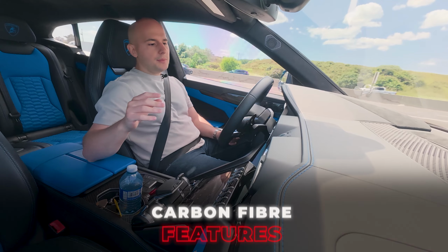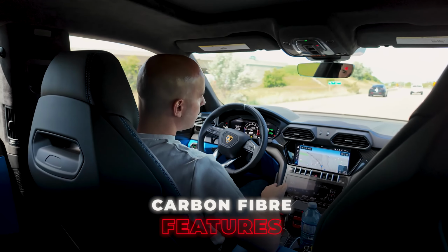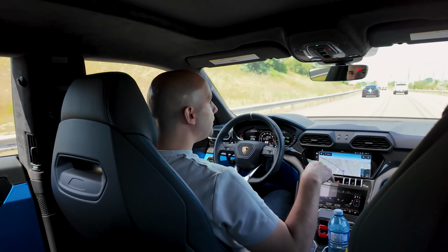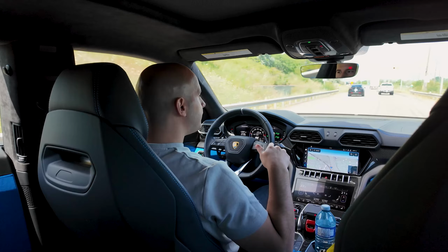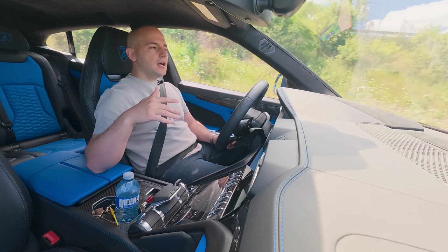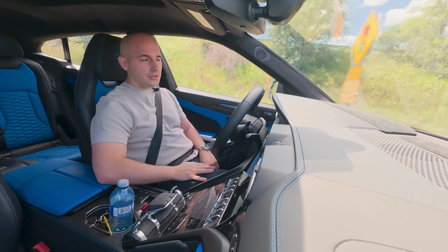You have the carbon fiber interior, so our full dash, everything here is carbon fiber. The center touchscreen, this is all wrapped around in carbon fiber. The exterior on this car is finished in the high gloss black, which I love. The carbon fiber is a great option for the exterior pack.